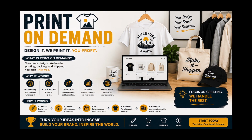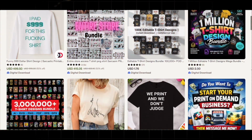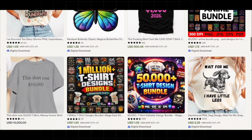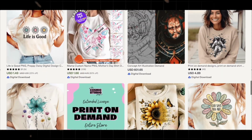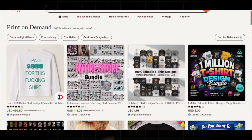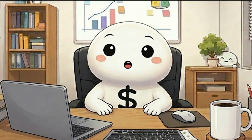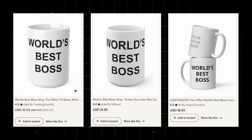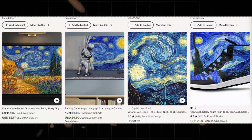Number 5, print on demand. This is where beginners start building digital leverage. You create designs, list products, and fulfillment companies handle production and shipping after a customer buys. That's why people love this model. You're not packing boxes every day. And platforms like Etsy still have massive demand, but this hustle has one huge trap though. People copy instead of creating, and that's the fastest way to lose your business, especially with trademarks and copyrighted designs.